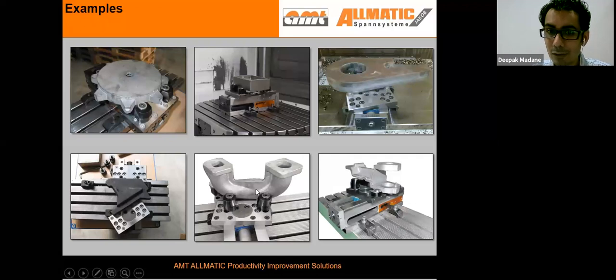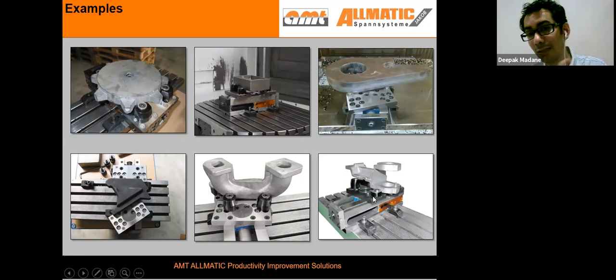One is again a cast component where there are no symmetry variations where I can clamp, and the last one has a datum variation where the datum is varied. Now, how can I clamp? I can clamp all these types of components in a single vice with universal gripper set and pivot jaws. So this is the universality of the application that I was talking about from the start. You don't have to invest in 6 fixtures. You just have to invest in 1 vice and the pivot jaws.